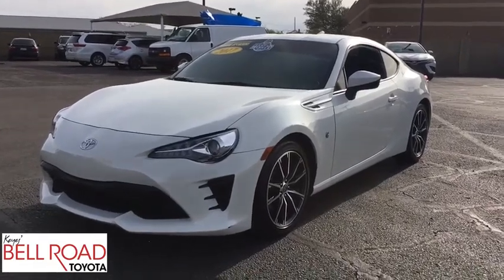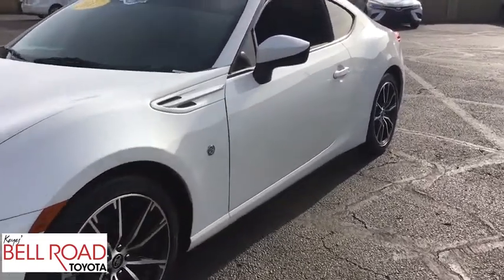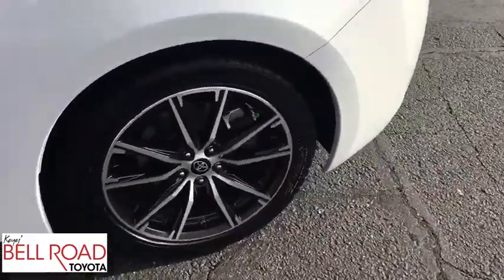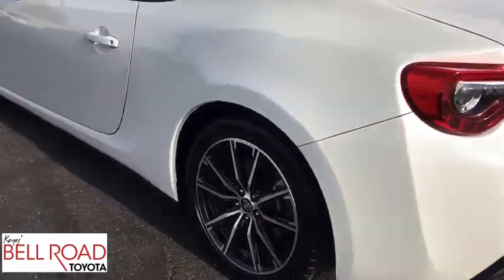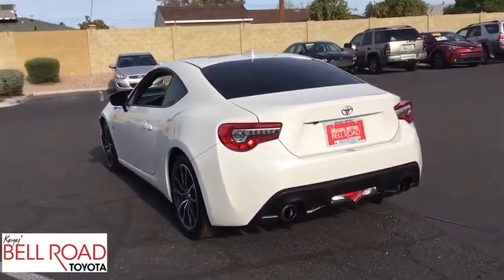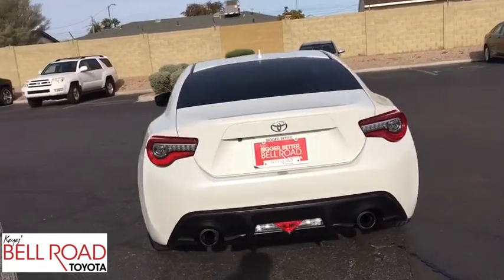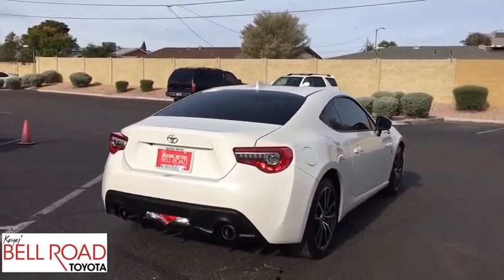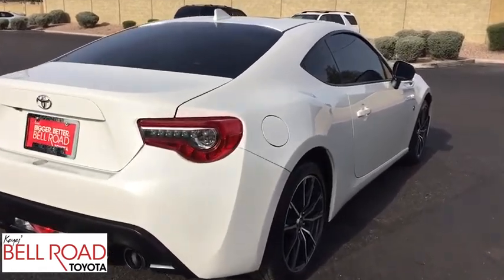2017 Toyota 86. The Toyota 86 provides an explosive driving experience. The power and suspension will remind you that you're behind the wheel of a true sports car. Not only does the exterior supply a bold look, but the interior will remind you that you're sitting in a premium vehicle. This vehicle has less than 35,000 miles.